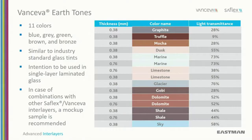As mentioned earlier, these colors match existing glass and are typically the standalone colors. So if for your project the colored glass may not be available or appropriate for use in your project, the earth tones give an elegant option to fulfill a project's need without sacrificing structural integrity. Like Vanceva, the layers cut UV, have enhanced acoustics, and as well they are made with color and heat stable colorants. And again, they are available in many different widths, and again including the 322 centimeter width.